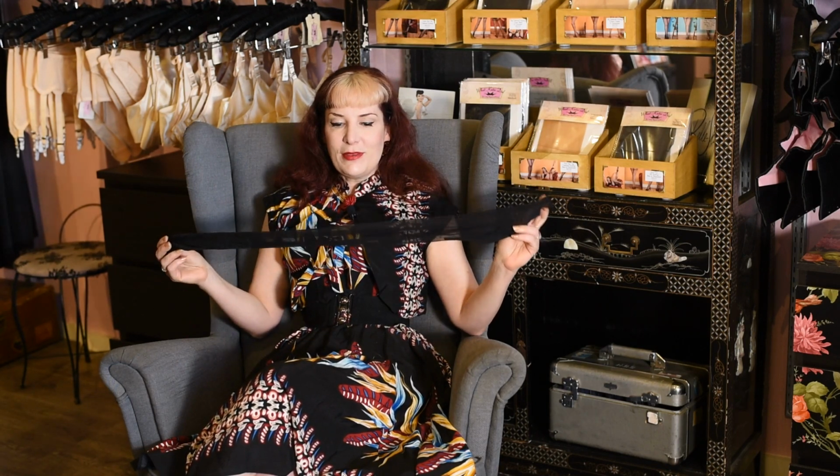So if you are under a US size 8, UK size 12, and under 5'5", you could get away with wearing these. But if you are any taller or any bigger than me, then they're going to definitely be too short for you. So unfortunately, you miss out with that one. Now I'm going to try them on, and I'll show you how they look.